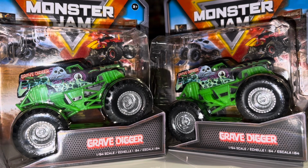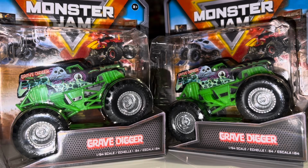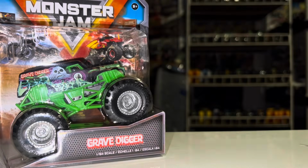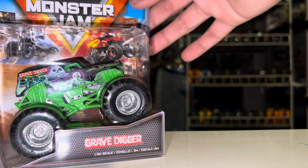There were 2 of these, 2 Bad Companies. I do believe there were 2 racing stripes, 2 dragons, and then I think there were 2 Son of a Diggers as well, and then 1 of each of all the others. So just so you guys know, that's how it should be. So with that said, let's take a look.